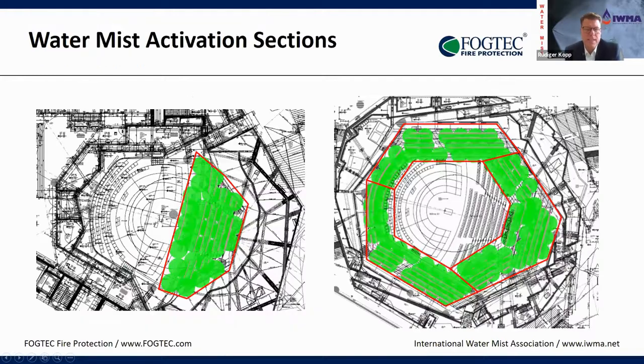And as I said, the individual nozzles have been grouped into sections. You see here, this would be a first section in the stage area, and then surrounding this, these would be the next one. And if you would have a fire in an intersecting point, for example here, you would activate the 2 adjacent sections and the center section, so the 3 adjacent sections, to make sure that this kind of fire would be taken care of.